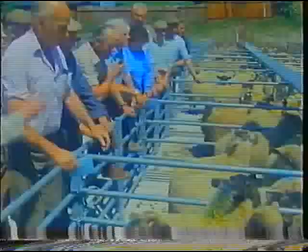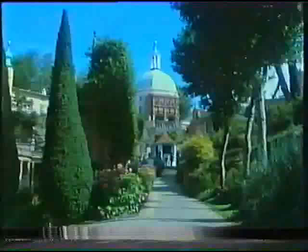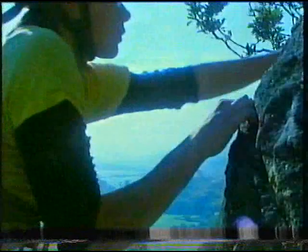Machynlleth also has a weekly auction of farm animals. Forty kilometres further north is Portmeirion, an intriguing place. It's a complete Italian hill town, built by an eccentric Welshman who had a passion for Italian architecture. Inland from Portmeirion is Snowdonia, a dramatic mountainous area that is a centre for outdoor holidays of the more energetic kind.